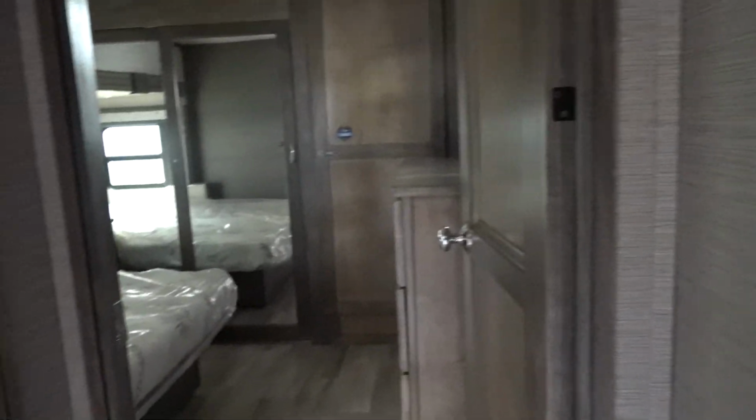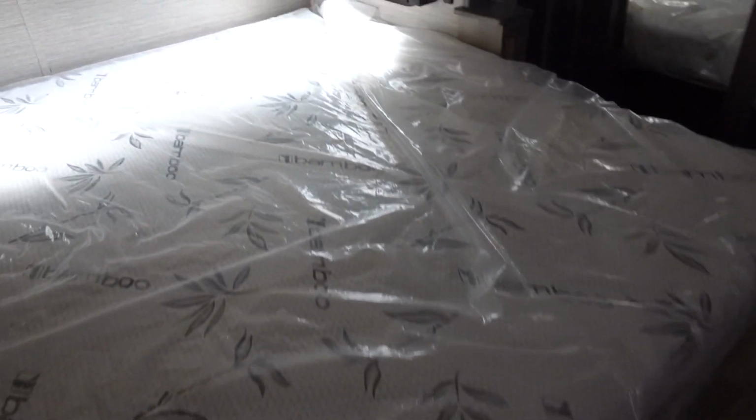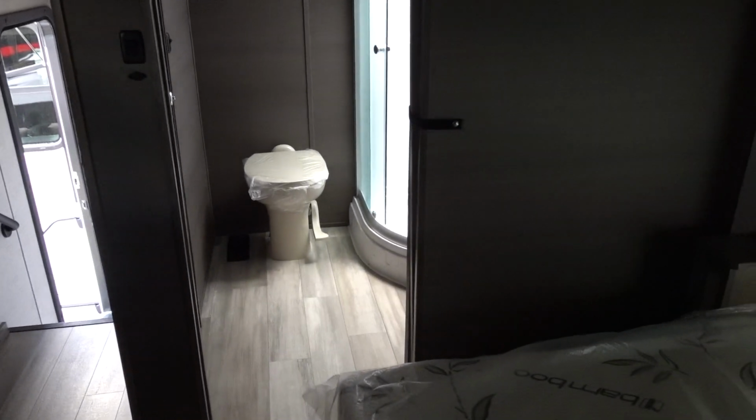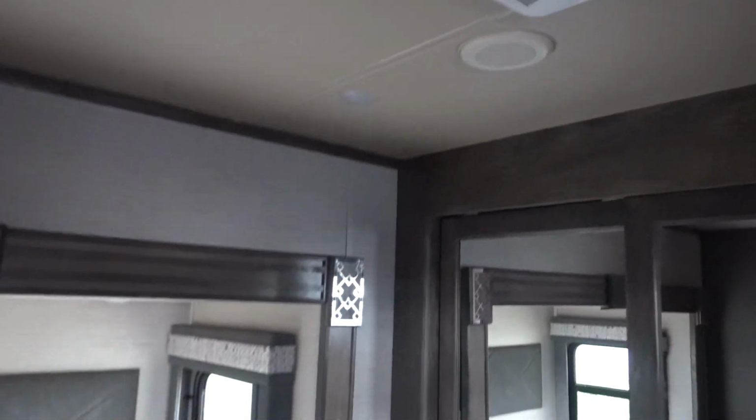Now walking back out into the hallway, they do provide doors. I prefer to have pocket doors, but I understand they didn't have the space to do that. You do have an entrance for the bathroom inside of here, and that has a pocket door. But check this out. This is top notch. And you do have an AC unit for the bedroom.